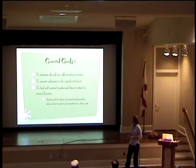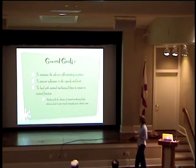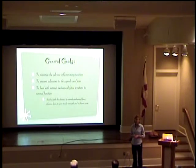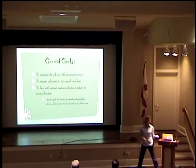If you heal with the absence of a normal mechanical force influence, that leads to poor tensile strength and ultimately a chronic state, meaning that the injury can occur over and over and you never heal properly, always leading you to have some signs and symptoms of the initial injury.